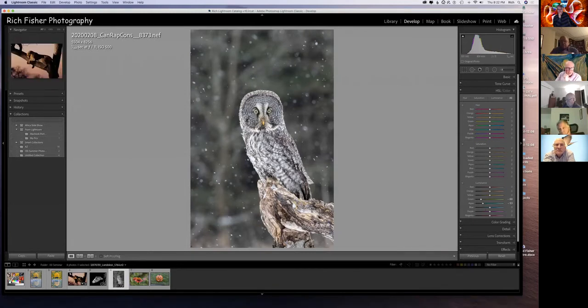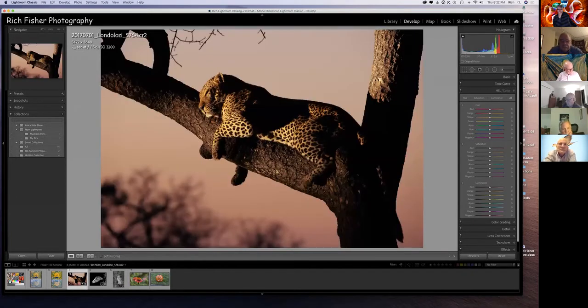Let me go to another picture here. This was shot in South Africa, not far from Kruger, one of my favorite camps of all time. It's a camp called Londolosi. This is a place where they worked very hard to get the leopards to be habituated to cars. Normally, when you see a leopard, it's 100 yards away, walking away from you. These leopards are known to walk right next to the vehicle. And this was a sunset shot.